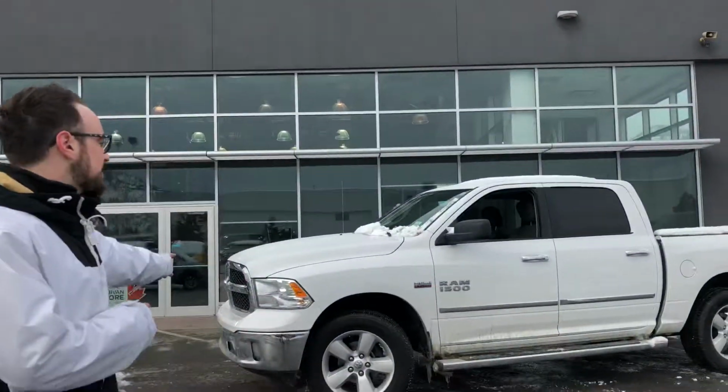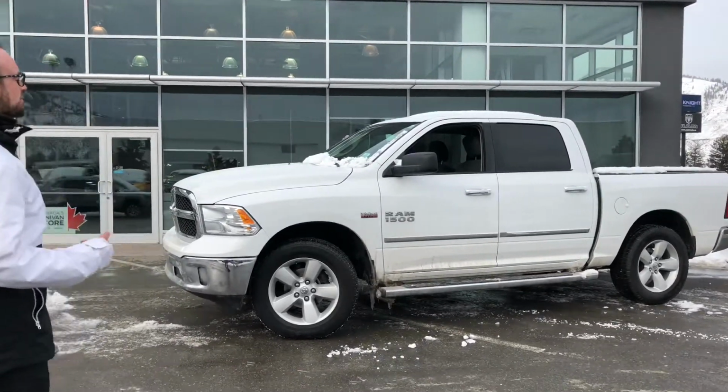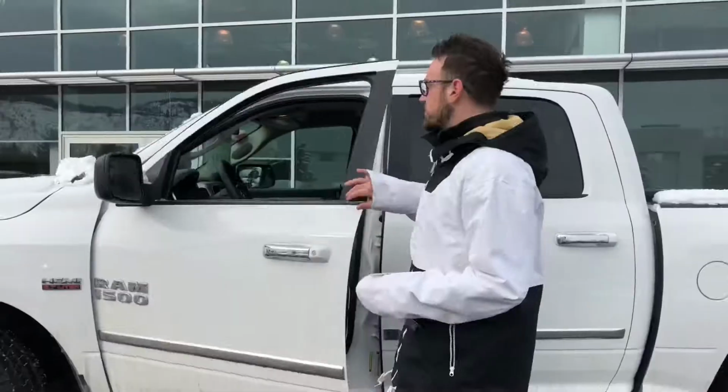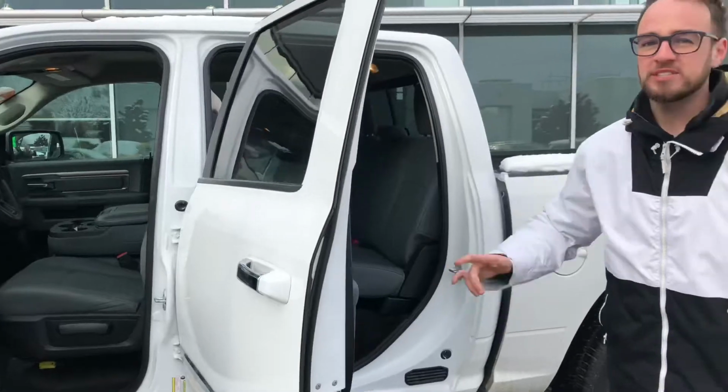We're looking at a 2017 Ram 1500 SLT. It's a crew cab. We've got a 5.7 liter under the hood. It is four-wheel drive. This truck will fit six passengers. Tons of space in the back.